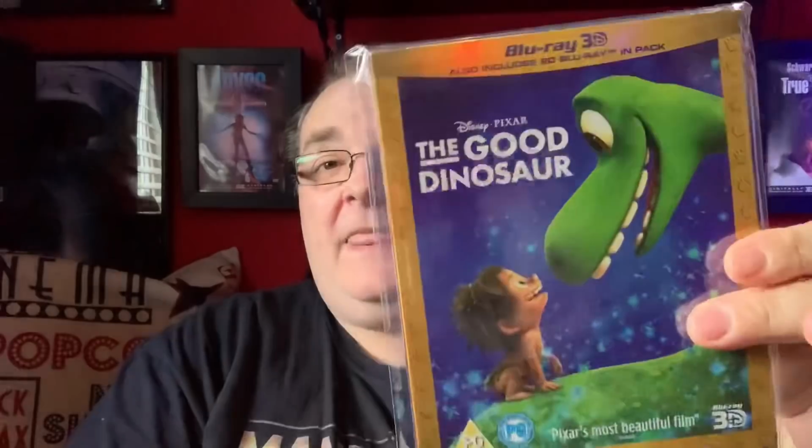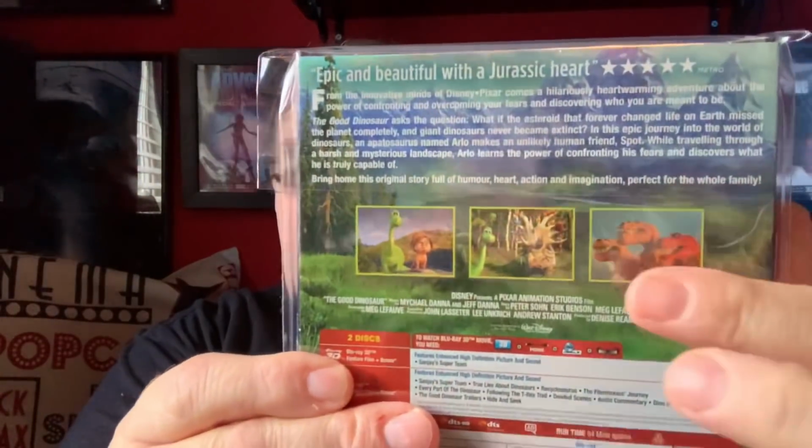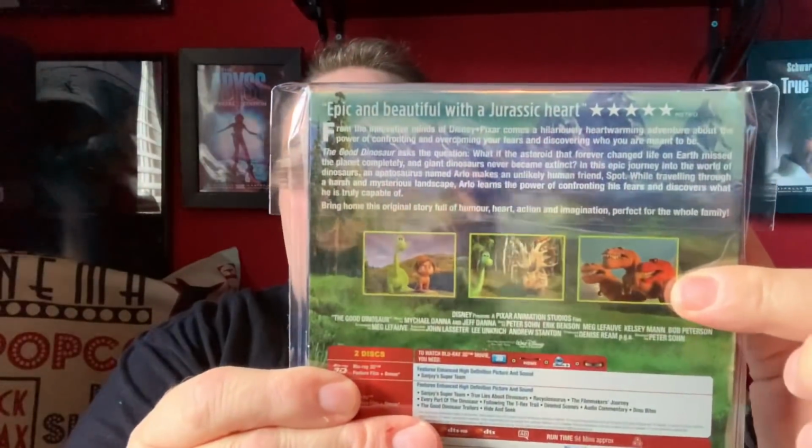Next up, I had this one on Blu-ray, which I think I still have the regular Blu-ray, but I wanted to get the 3D edition with this slip, The Good Dinosaur. Yeah, this is not a brilliant Pixar film. It's still really enjoyable and really funny, and I just love the CGI look, the water and things like that. It probably is the most beautiful looking Pixar movie.